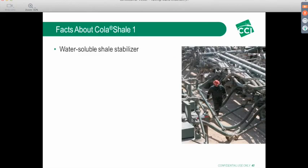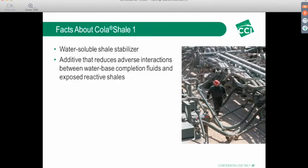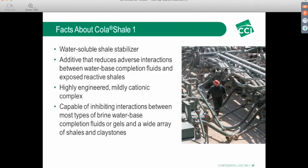This product functions as a shale stabilizer as well as other properties. And as a stabilizer, it reduces the adverse interactions between the water-based completion fluids that the oil companies use when they're extracting oil from shale. It is highly engineered because we have lots of engineers here to develop that. It is a mildly cationic complex. It is able to inhibit the interaction between most brine water-based completion fluids or gels in shales and claystone formations.